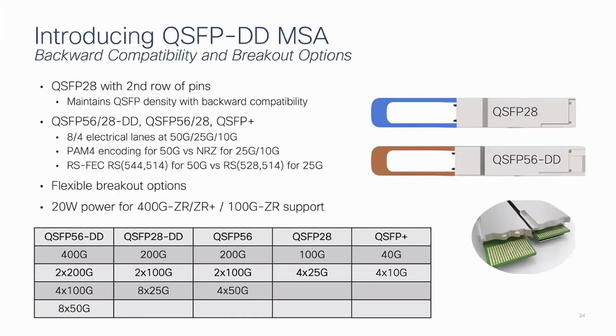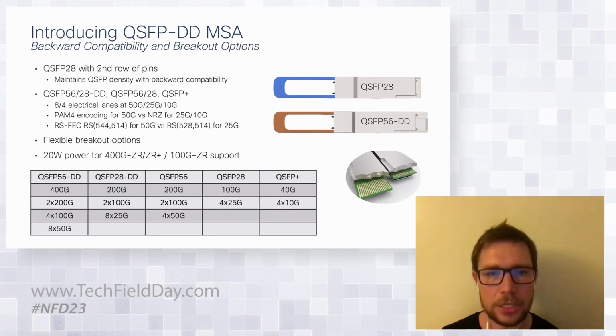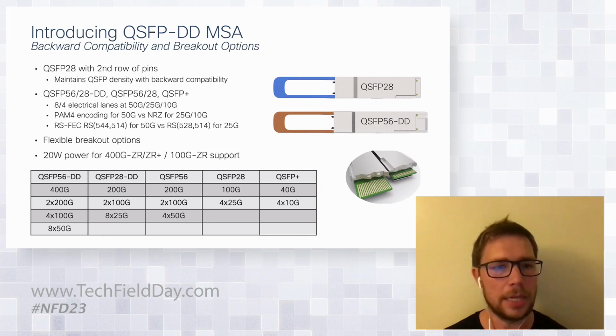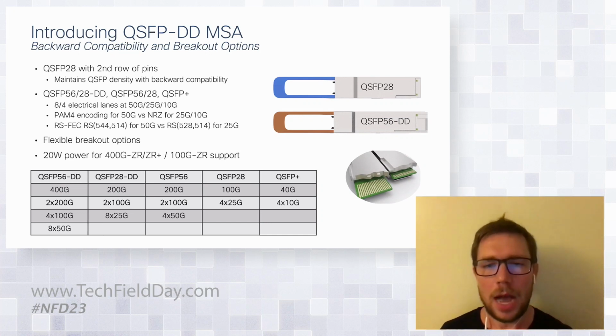This one has QSFP-DD. If you're not familiar, it's a new form factor up to 400 gig. But what's key, you can take your existing QSFP28 transceivers and plug them into QSFP56, and it will still work. The DD is double density, so it has 8 lanes, and the lane is not 25 gig but 50 gig. So 8 by 50 is 400. So up to 400, all the breakouts are possible, and so on. And also, it's ready for ZR optics for 20 power in a single transceiver to support high distances.